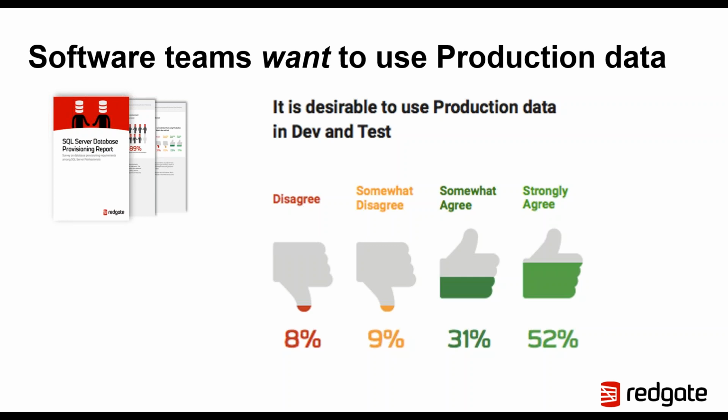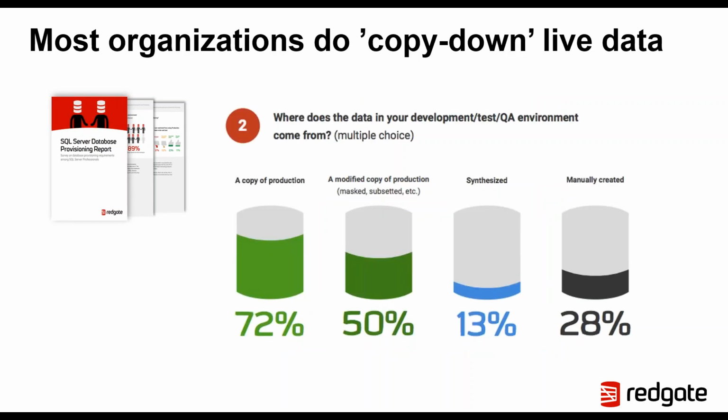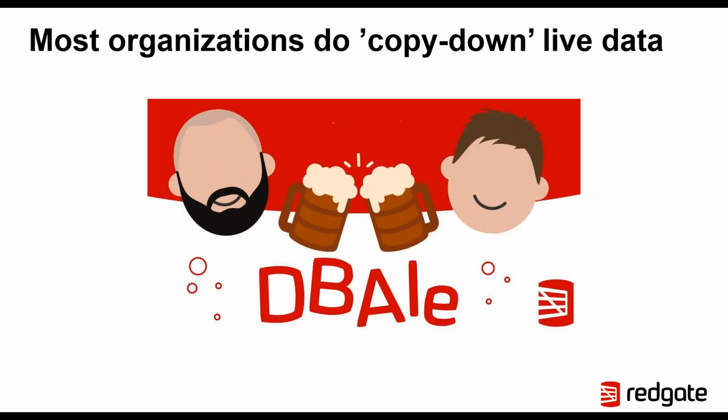So software teams want to use production data. This is no surprise. It's just more predictable and reliable, but it's also not compliant. Given this need for production data, the stats on this slide may not come as a surprise either, but the numbers are quite shocking. As you can see, 72% of our respondents use a direct copy of production in their development, test, and QA environment. Of course, this can help us test the production readiness of our changes in development, but puts our sensitive data and our organization at risk.